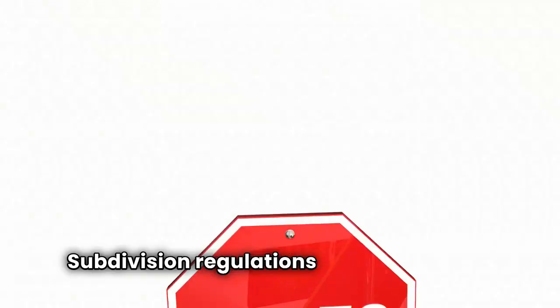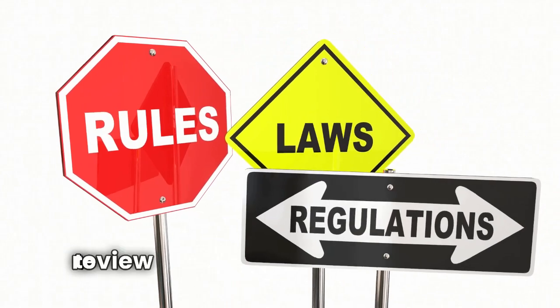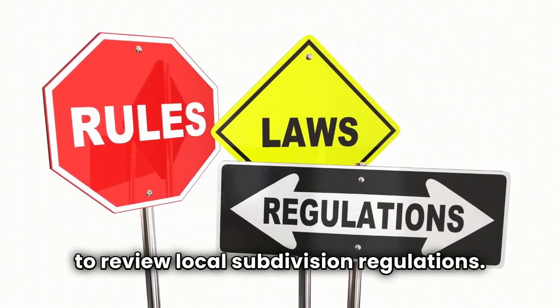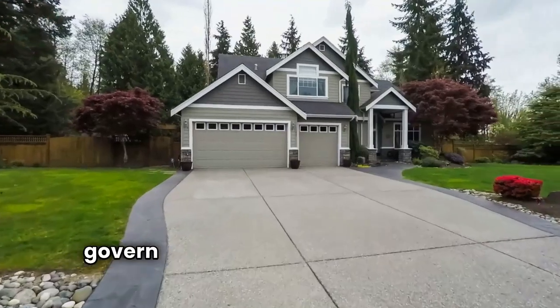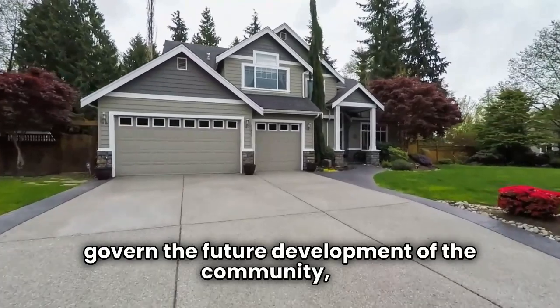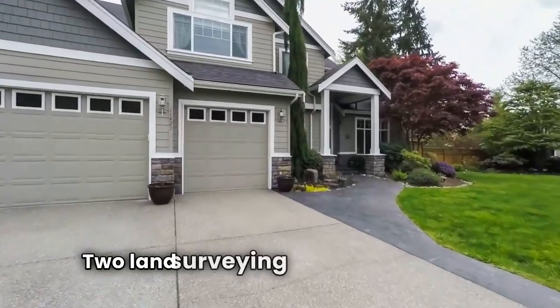Subdivision regulations. If the raw land is being divided into multiple lots, you'll need to review local subdivision regulations. Master plan review. Towns often have master plans that govern the future development of the community, so understanding this can guide your planning.